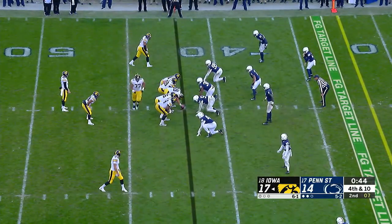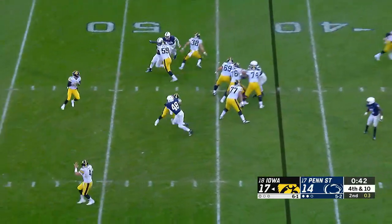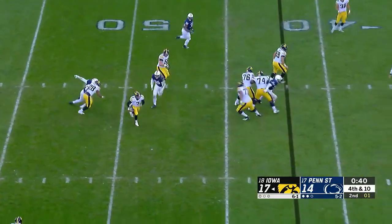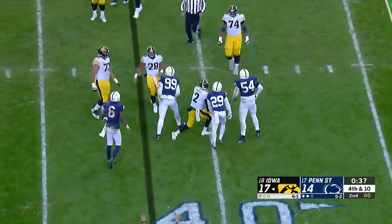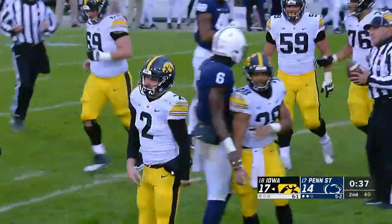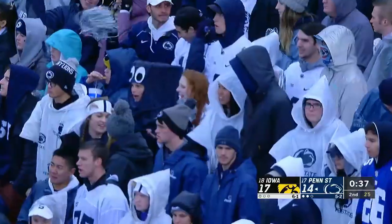Peyton Mansell is the quarterback now. Pooch punt. Stanley is in the bottom of your screen. He's open. Mansell trying to run. He'll be swung around and dropped by Gross Matos again at the line of scrimmage. Iowa getting a little cutesy there.